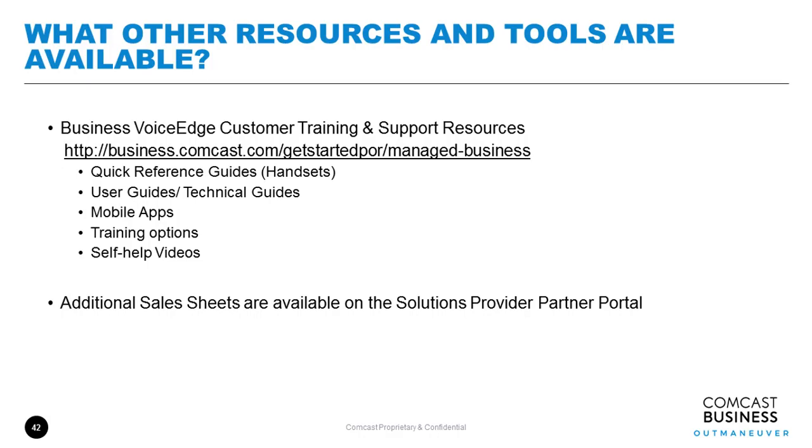And then the resources for you. Deneen hit on this a lot, and there are a couple of slides on it, but really the resources and tools that are available to both our partners and our customers are on the Business Voice Edge customer training site. You can find quick reference guides on all of our handsets, technical guides, user guides, all those training options, self-help videos, etc. So a lot of information, and again, this is available to you, our partners, or the customers. If you are going to be selling a lot of this product, I would recommend going to this website and taking a look at what other options and tools you'll have to support you while you're selling this.